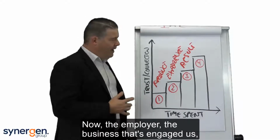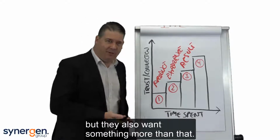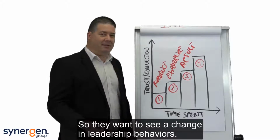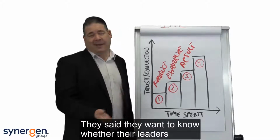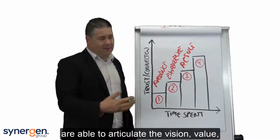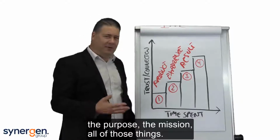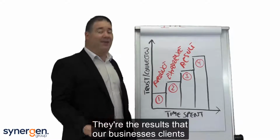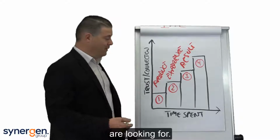So we know that's one of the results for the student. Now, the employer, the business that's engaged us, they're interested in that too, but they also want something more than that. So they want to see a change in leadership behaviours. They want to see whether or not their leaders are able to have a difficult conversation. They want to know whether their leaders are able to articulate the vision, value, the purpose, the mission, all of those things. They want to know what sort of communication their leaders are doing. They're the results that our business clients are looking for.